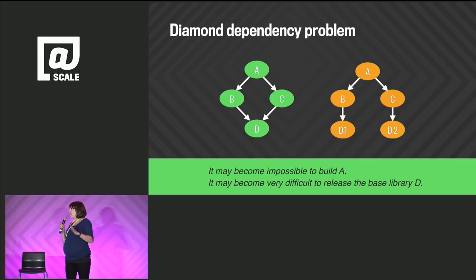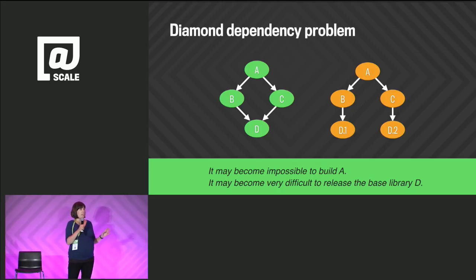And it's worth noting that this problem exists both at the source API level, which is what I'm referring to here, but also between binaries. And at Google, we solve the binary problem by statically linking everything.